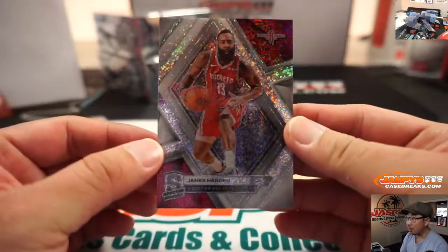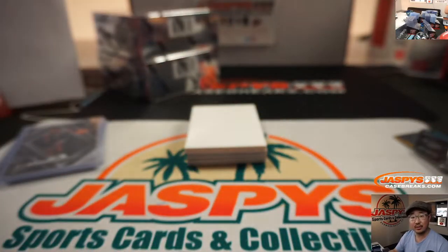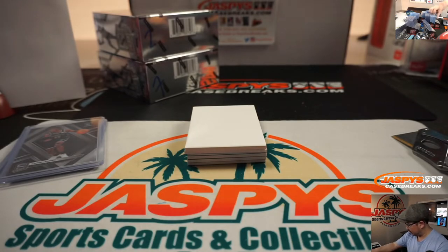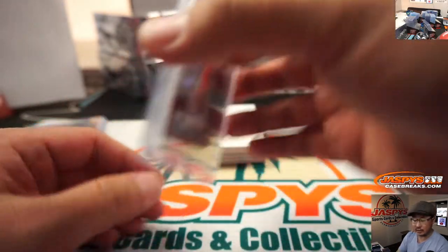We got nice James Harden. Oh, it's not numbered, so this will go to one person in the break. I believe these generally fall one per case. We already saw the head of the class, I think in one of the previous boxes.